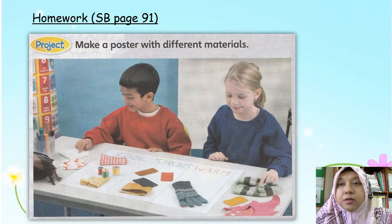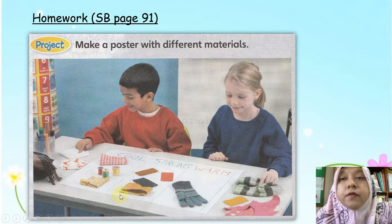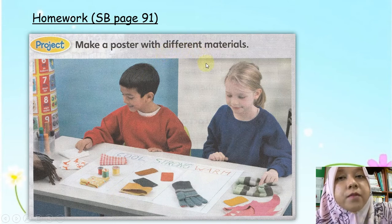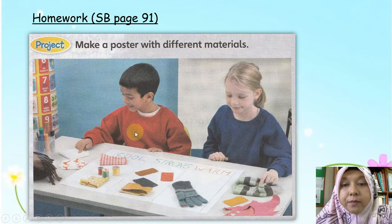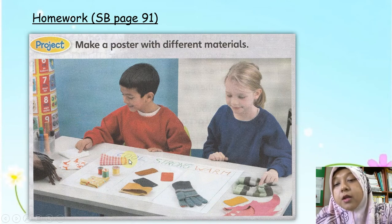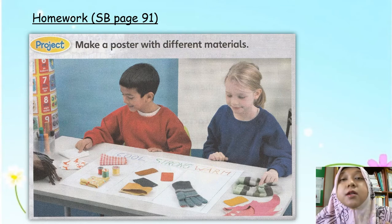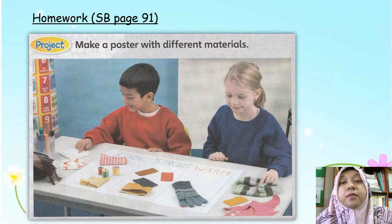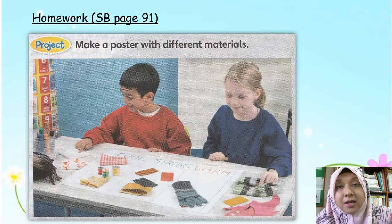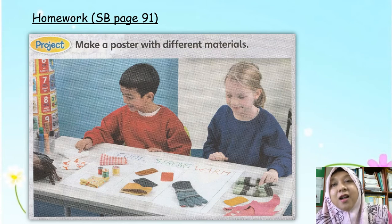Now let's go to our homework. If you have your Superminds book together with you, you can open page 91. For this week's homework, I want you to make a poster with different materials. Look at this one. These two kids have prepared a poster. You only have to write down the words cool, strong, and warm, and then you look for the real material. Then you just put it in the correct column. And then I want you to upload it in your Google Classroom. So that's all for this week.